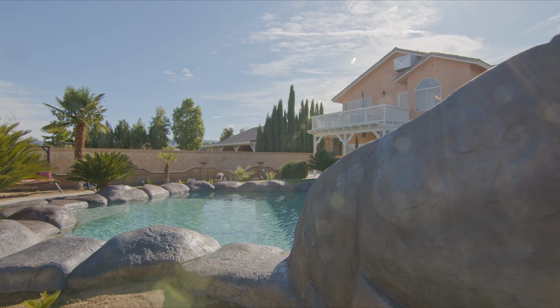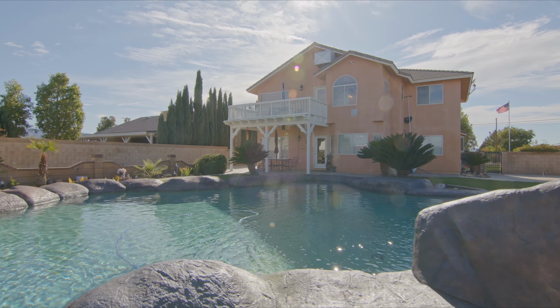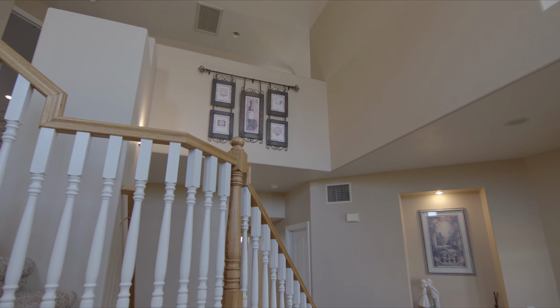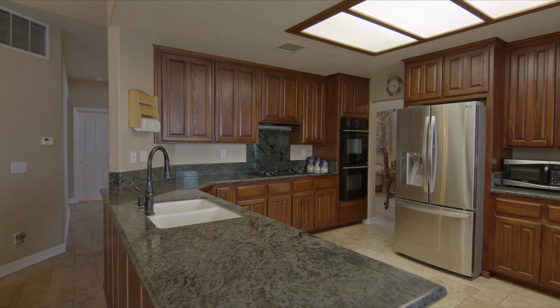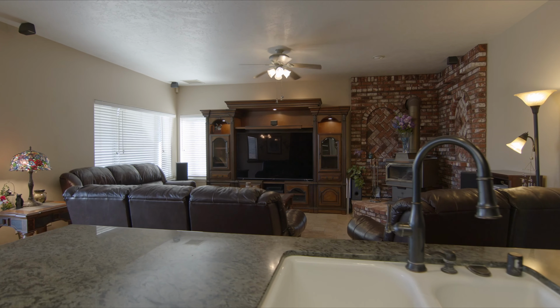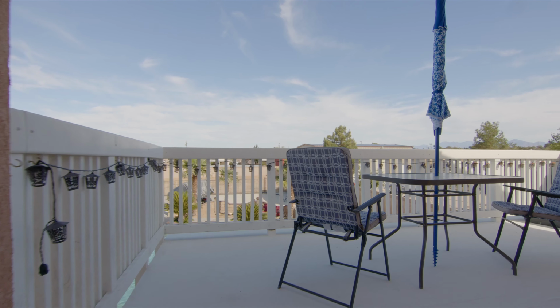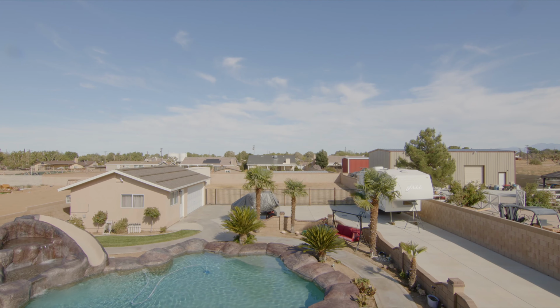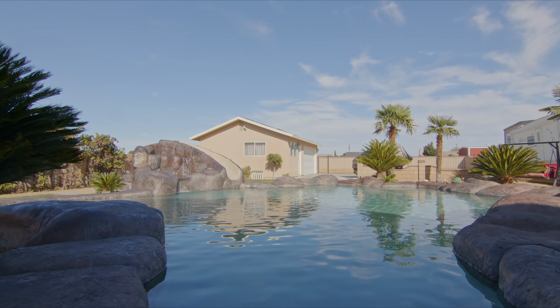Welcome to 23rd Street West. This beautiful custom-built pool estate offers 5 bedrooms, over 3,100 square feet of living space, soaring 20-foot ceilings upon entrance, a formal living and formal dining room, a downstairs bed and full bathroom, a spacious kitchen with granite countertops and plenty of cabinetry, a family room with a rustic fireplace, a huge master suite with its own private balcony, and a large and private backyard with a pool, waterfall, water slide, palm trees, and grass area.